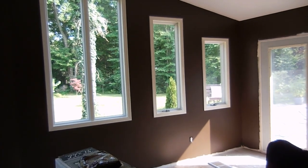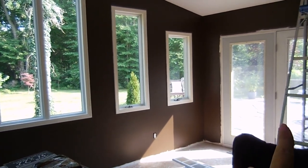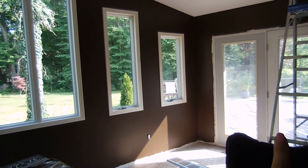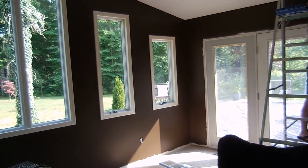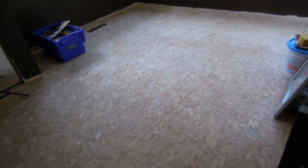I think next weekend we're going to try to replace the doors over there. We're going to be putting slider doors instead of, that's like sort of like a French type door. We're going to put a slider on it, and then after that we're going to hopefully be putting the flooring down.